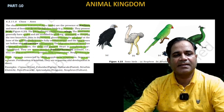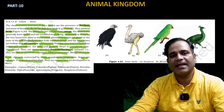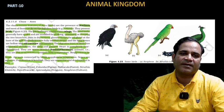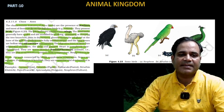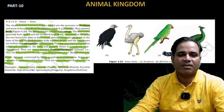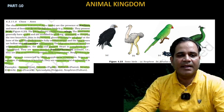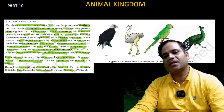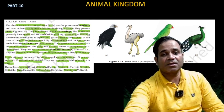Sexes are separate, same thing. Fertilization is internal. They are oviparous, they lay eggs. Development is what? Direct. They do not pass through a larval stage. Correct examples are Corvus, crow; Columba, pigeon; Psittacula, parrot; Struthio, ostrich; Pavo, peacock; Aptenodytes, penguin; and Neophron, vulture. So these are all examples of class Aves.